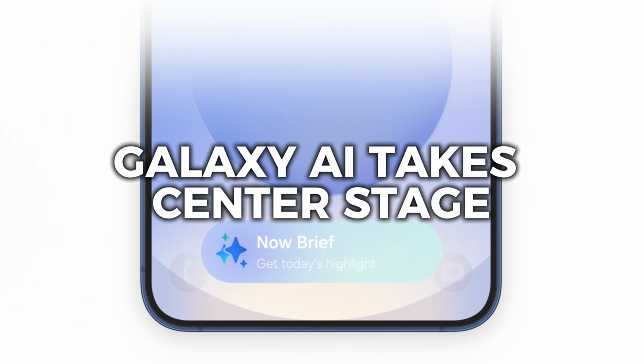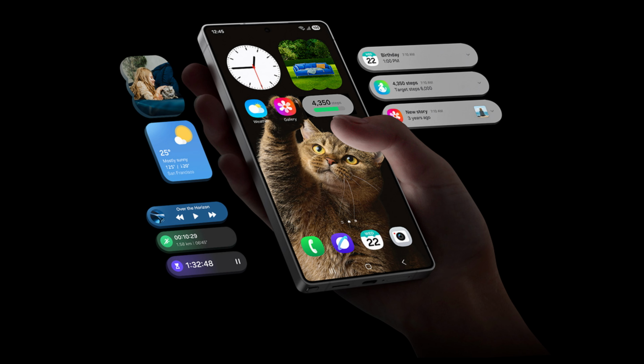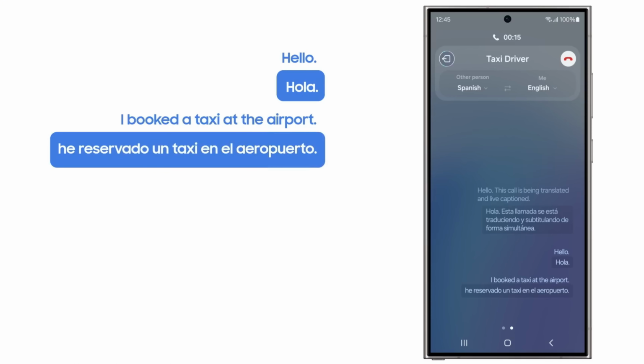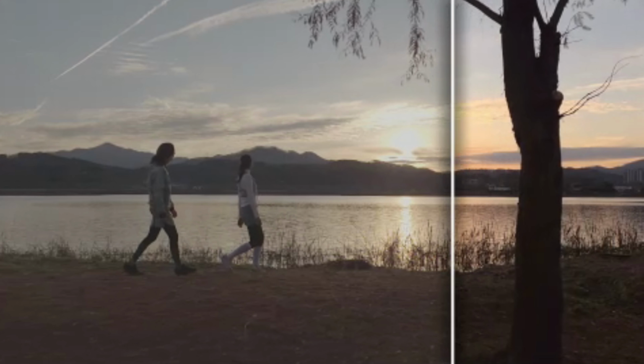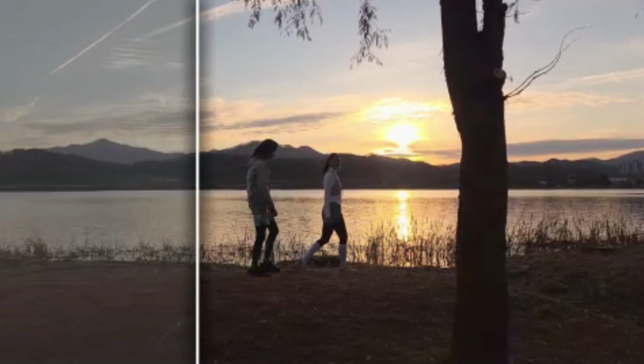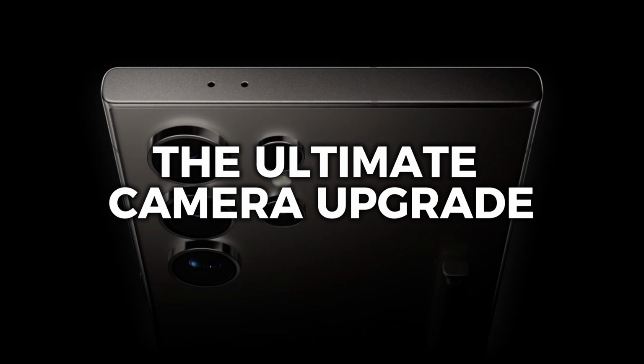Samsung is heavily investing in Galaxy AI, a collection of AI features built directly into the phone. Expect tools like real-time language translation, enhanced photo editing using generative AI, and AI-driven battery optimization that adapts to your daily routine. The camera system is once again the showstopper.